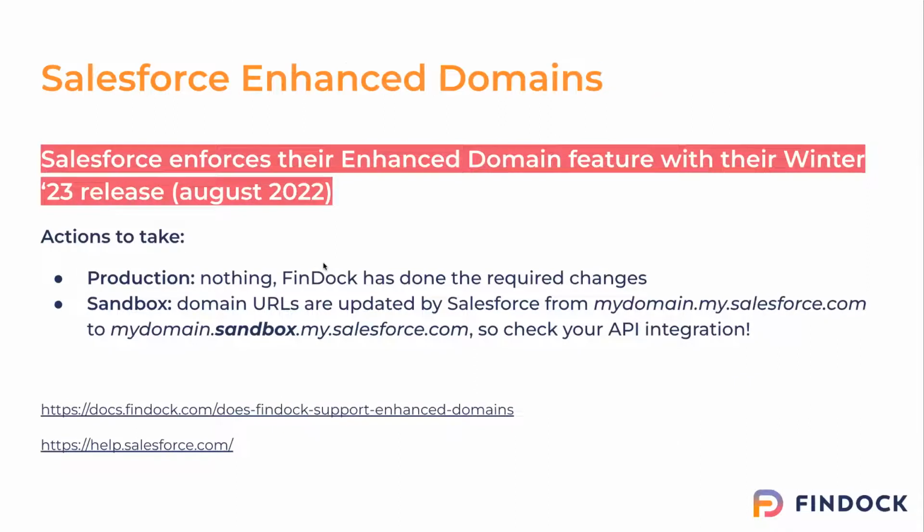The second thing is that Salesforce is now enforcing their enhanced domain feature with the Winter 23 release and has started to enforce this in sandboxes this month, or previous month actually. In production, you will not have to do changes. We make sure this works for pay links, giving pages, and our other features.